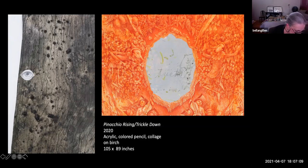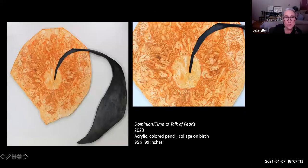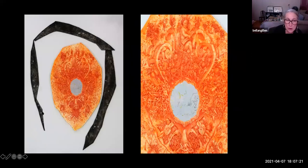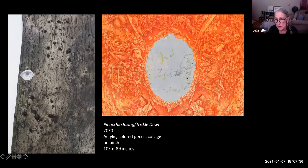What else? Let me see. I think that's it. The outer edges, the black funny shapes that form sort of a frame, refer to tree bark and Geppetto seeing the figure of Pinocchio in a piece of wood and coming from there. The little guy, the figure at the bottom, is also an original drawing. I just love that hat that Pinocchio wears.